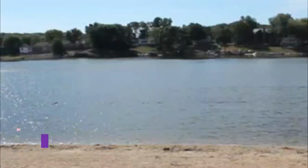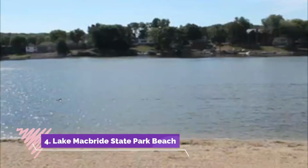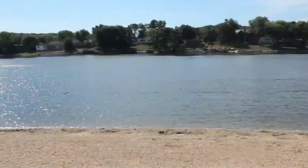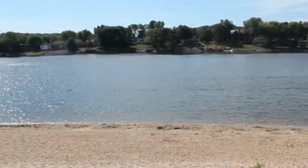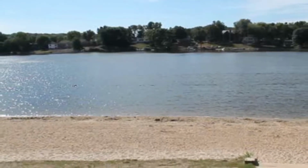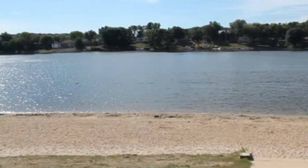Number 4, Lake Macbride State Park Beach. Lake Macbride State Park Beach is one of the best beaches in Iowa for kids because it features a generally flat shoreline and shallow waters that are gentle with little to no waves. There is also a roped-off area that serves as an extra precaution for safety.